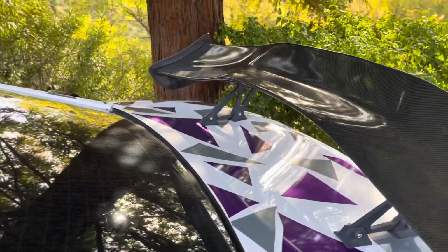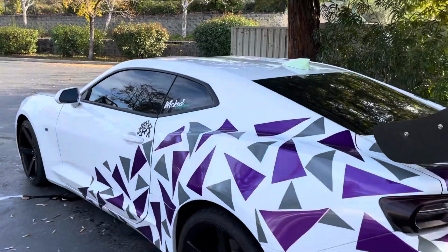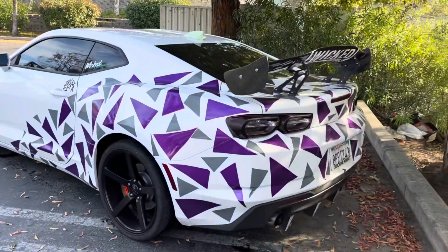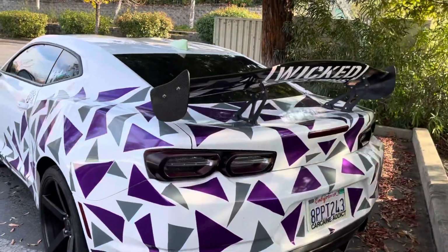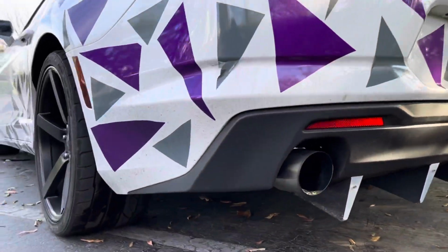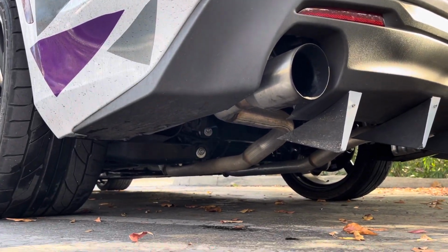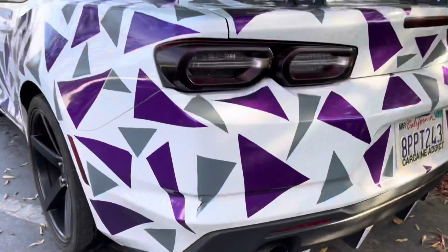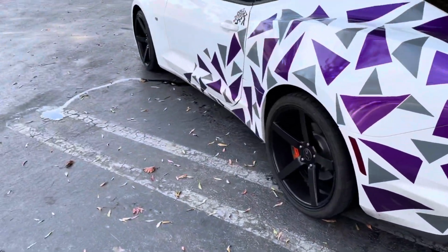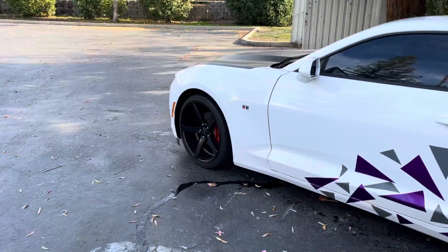But yeah, like I said, full carbon wing, full limo tint all around, 20% in the fronts, limo on the front banner. It is fully straight piped. We will get to that. Exhaust tips, diffuser, you can kind of peek underneath it. Yep, pretty much just straight through. Nothing overly crazy. I'm running staggered wheels, 20-inch, 10.5s in the rear, 9.5s up front.